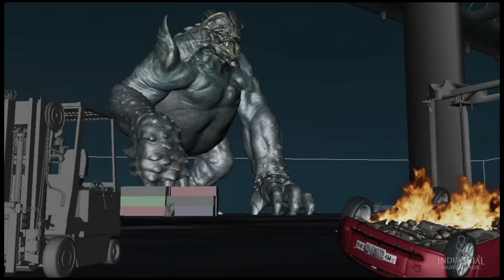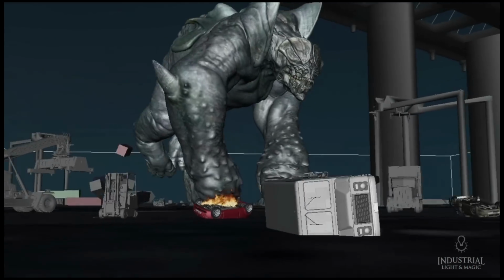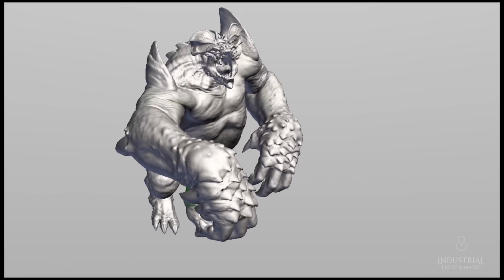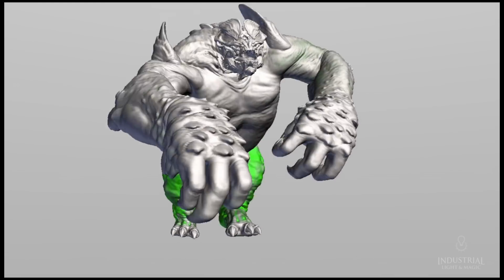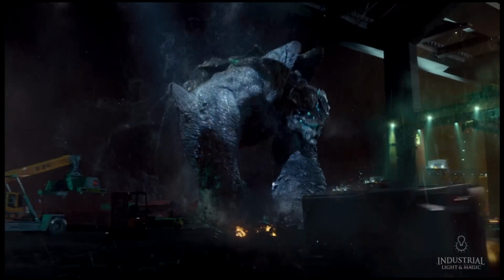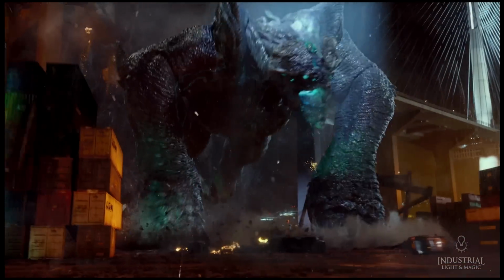Figuring out the scale and the speed at which to move both the Kaijus and the Jaegers was difficult. What makes the creatures feel really big is the amazing animation of Hal Hickel and his team and the way they move to make you believe that they're really big. The simulation of James Tooley and his team to make the flesh feel like it's jiggling and moving, and the incredible compositing and rendering to make you see layers of water and mist and all the particles to make it seem really big.